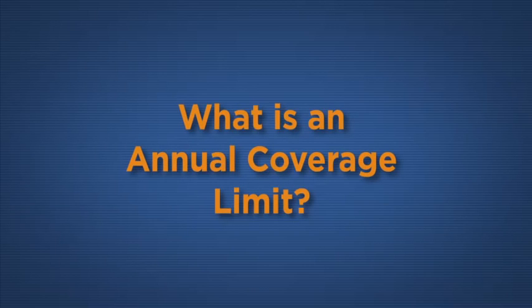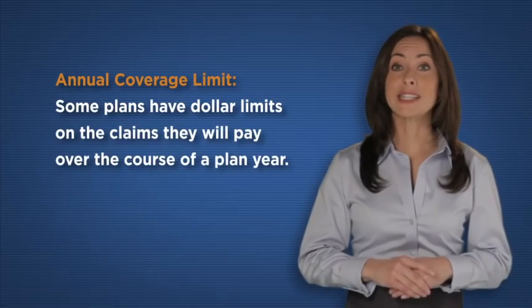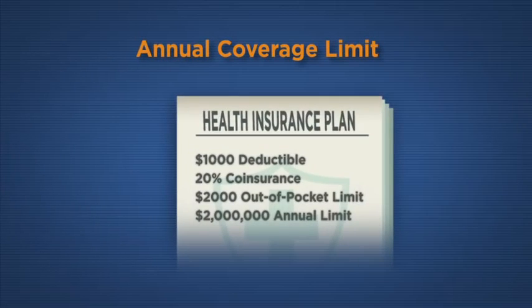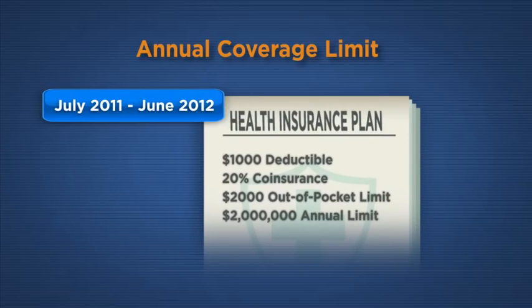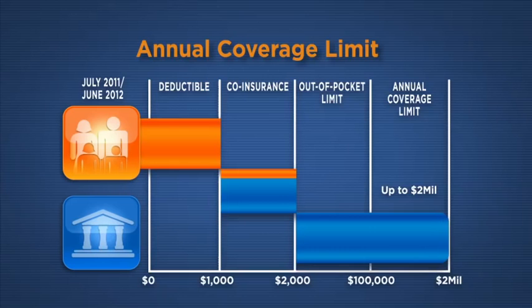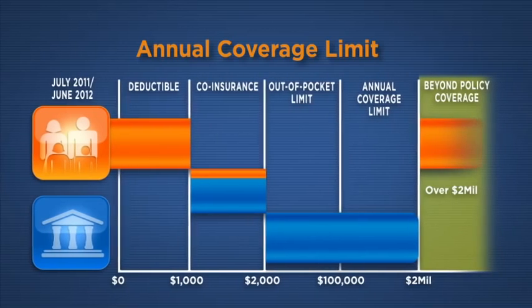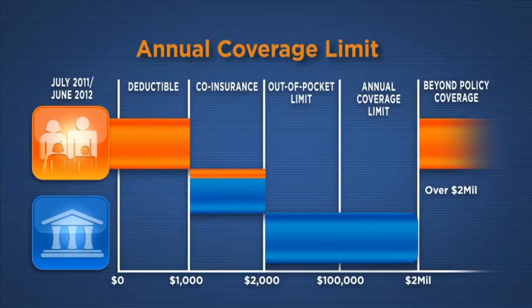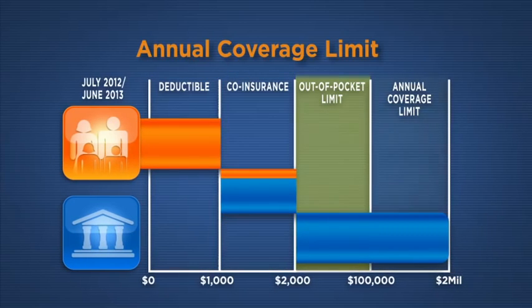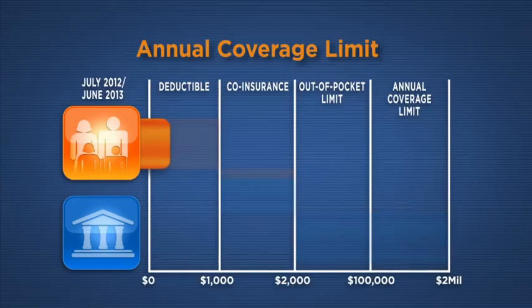What is an annual coverage limit? Some health insurance plans place dollar limits upon the claims an insurance company will pay over the course of a plan year. So if you bought an insurance policy with an effective date of July 2011, your plan year would run from July 2011 until June 2012. If you have an annual coverage limit of $2 million and you have medical bills that cost more than $2 million during your plan year, you would be responsible for paying those bills out of your own pocket. Once your new plan year begins in July 2012, your deductible, coinsurance, out-of-pocket limit, and annual coverage limits would all reset, and the insurance company would once again begin to pay your covered claims.